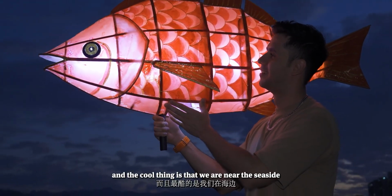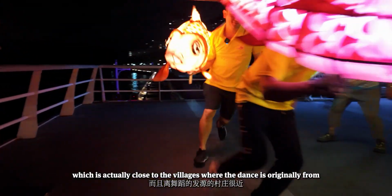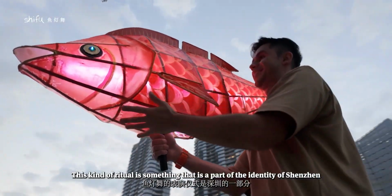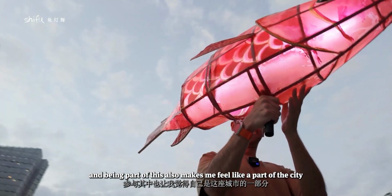And the cool thing is we are near the seaside, which is actually near the villages or the places where these dances are originally from. These kind of rituals are something that are part of the identity of Shenzhen, and being part of this also makes me feel part of the city.